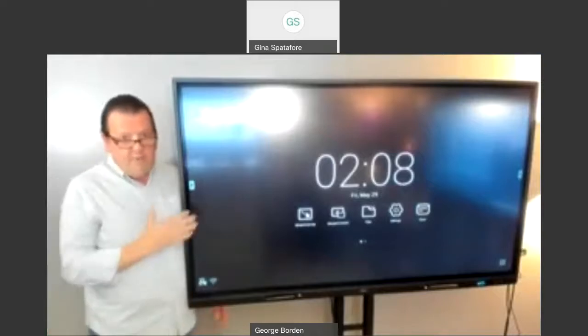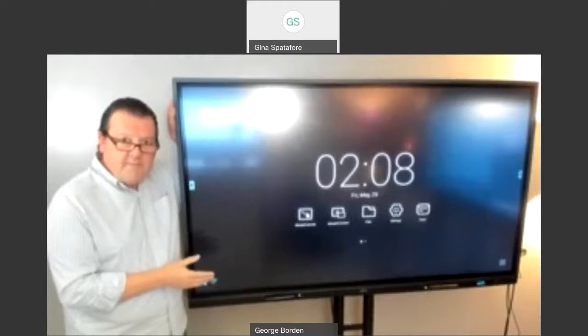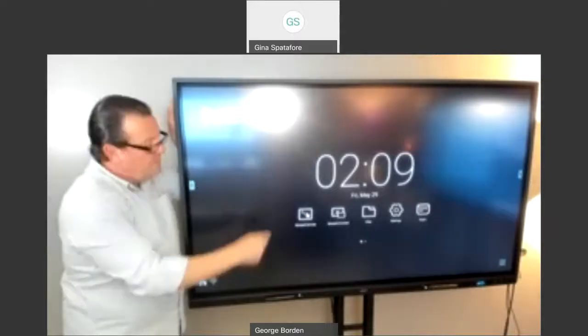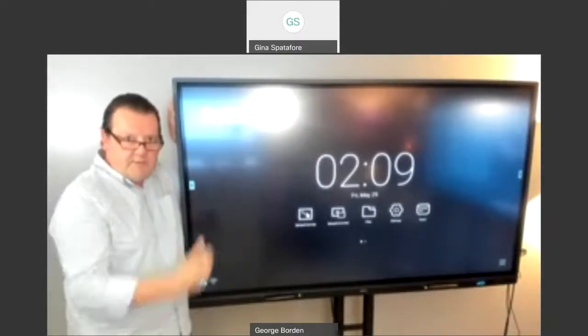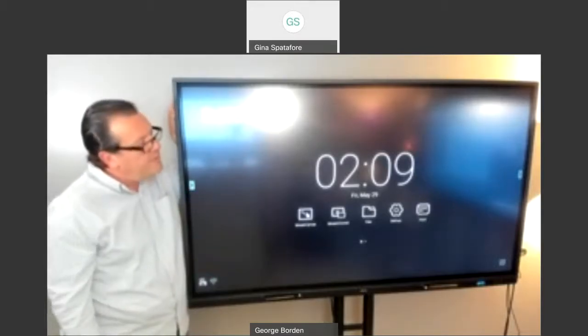Okie doke. So now we're looking at the CV series here. Like the Infinity board, it's also a 4K display. And the touch that we have on this is IR touch. So it's infrared. That means a beam's going this way, a beam's going this way. We touch in the middle, that breaks the beam. That contact point is where the touch point happens. So IR is a fantastic touch technology, and it tracks really well on this particular product.